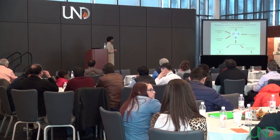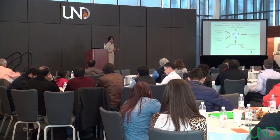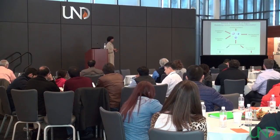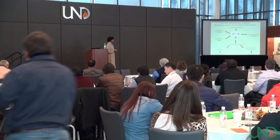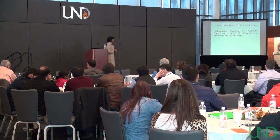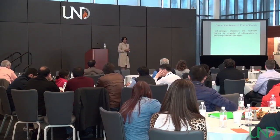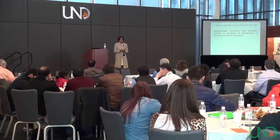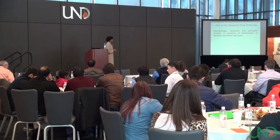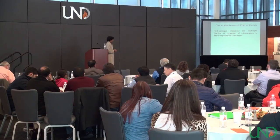So the host factors that play a role in balancing this inflammatory response are a key thing that many laboratories have studied, in terms of how to control inflammation in these diseases. And we, as well, are looking into some of those factors. One of our research foci is host-pathogen interaction, because we use bacterial infections as the causative agent of sepsis, and also look at neutrophil functions in the regulatory process in pneumonia as a result of bacterial infection.